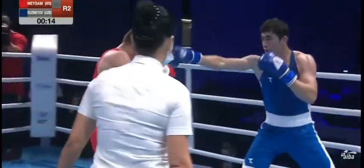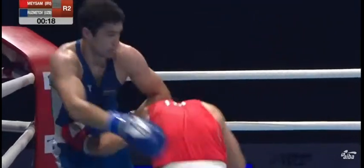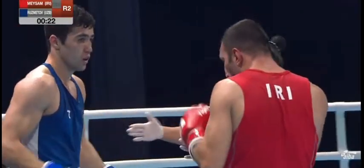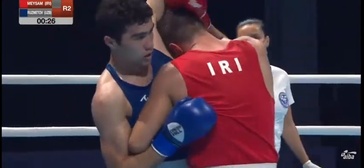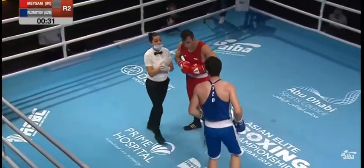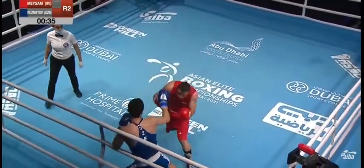When it does get up close, then that is where Gishlági's got to really work. Nice short right hand to the body from him. You just see Ruzmetov just always with that lead right hand just held out. That's the measuring stick for him. He doesn't ever want to let Gishlági inside that.